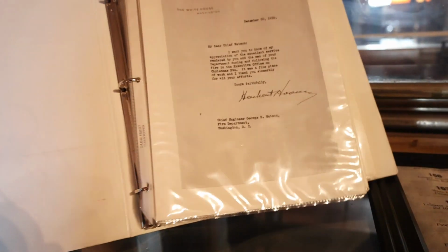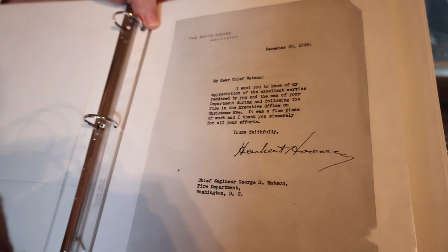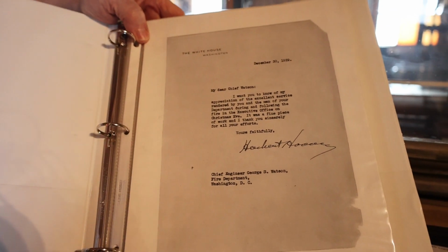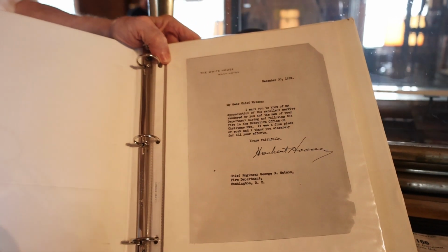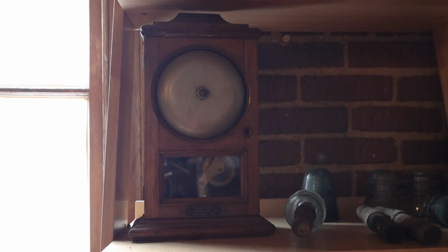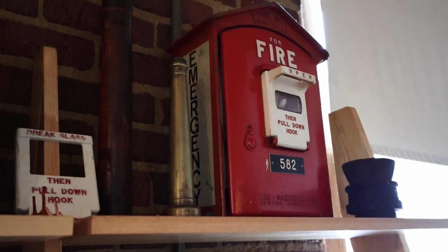President Hoover sent us a letter, which we have a copy of here, we preserve, thanking the fire department for coming and doing a good job. We're very proud to have that. The early 70s saw the decline of the box. While these are no longer in use, as everybody has cell phones, we still use the term box alarm in the fire service, and it stems from the old street box.